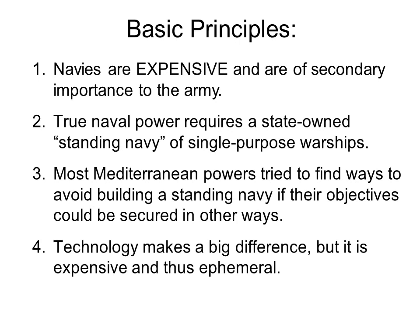To begin with, I want to stress a few basic principles that underlie the development and use of naval power throughout Mediterranean antiquity. First and foremost, and this is number 1, navies are expensive. And despite the hype surrounding the Army-Navy game each year, navies are of secondary importance to the Army. It's just the way it is.